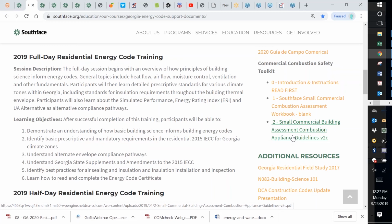So there's a lot of good pictures in there, and it also promotes that this is about context. It's not necessarily, is the water heater safe or not? Is the water heater safely installed in the context of this building? So that's a really good resource I want to make sure people are aware of.